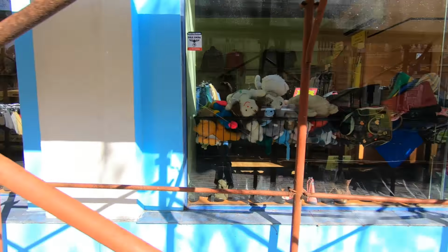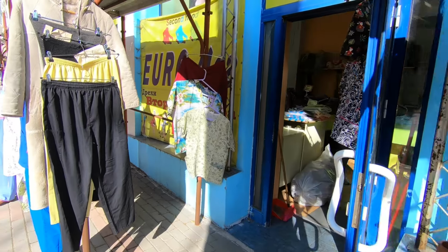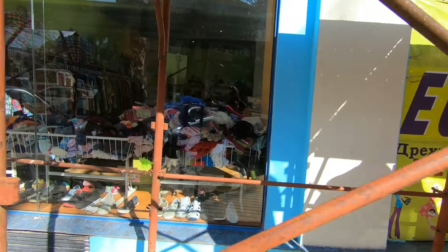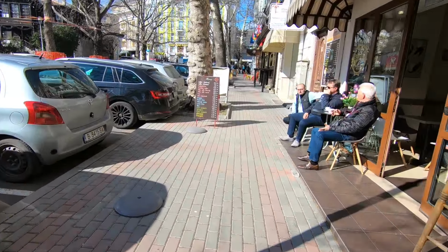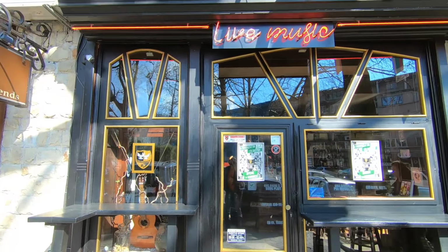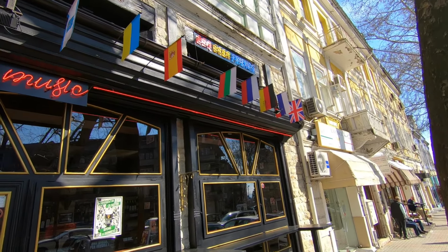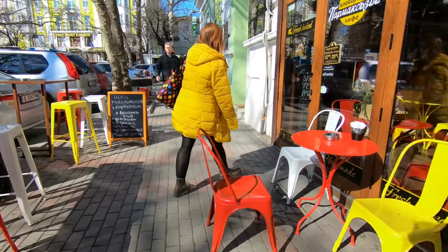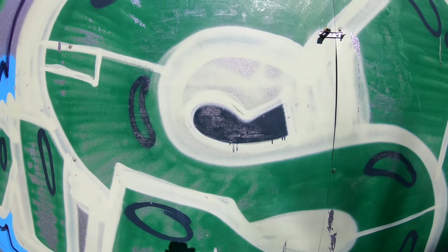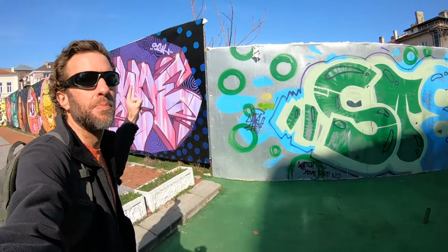And this is a thrift store, secondhand. That's cool. I haven't really seen many thrift stores in the course of my travels. Pub, it looks like. Live music. Barbecue, beer, friends. That's all you need. But there's some much better stuff right here.